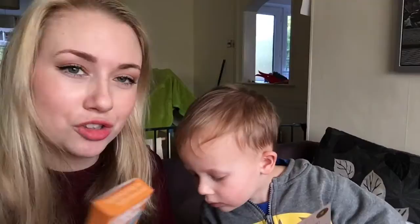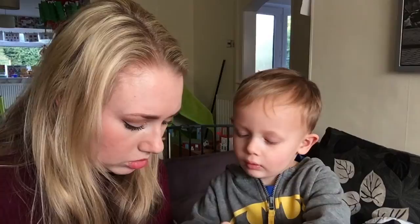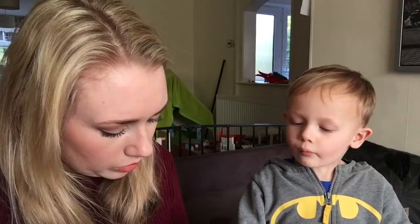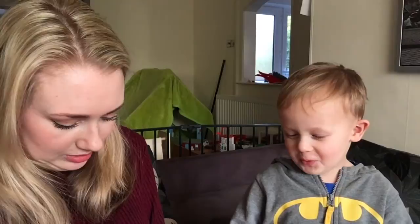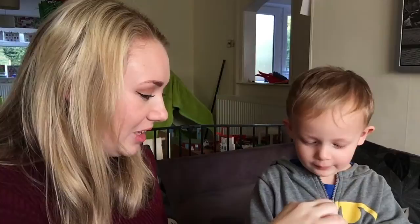How do we know which is which? So it's in two separate packets, but I don't think it says which one's the cola and which one's the orange. So pick a side. That one. The orange. I don't know. I don't think it's the orange. No, cola. Try that one.